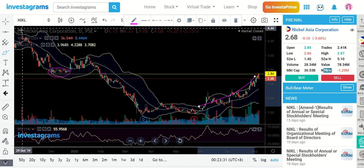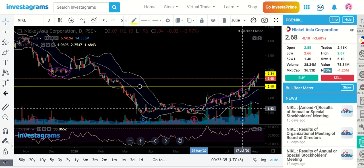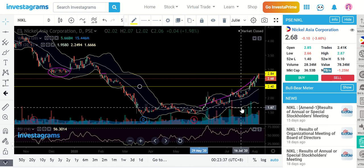Possibly at the 2.39 area, 2.39, 2.40 level. So that could be an area that it will revisit. Okay, 2.40 level. So if you want to get in this stock, just wait for that perfect timing and see first if there's a confirmed bounce at the 2.40 level before you enter again.